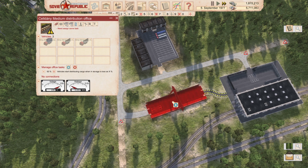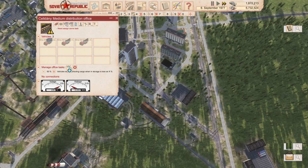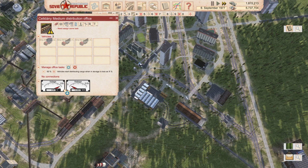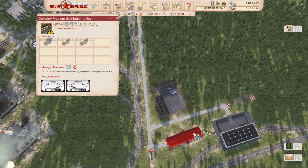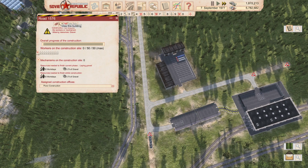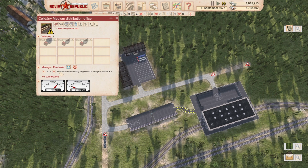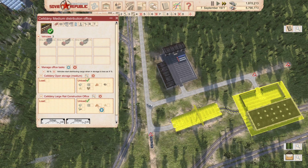Why is that not... need to assign some tasks? It's got power, if that was at any point the issue. Cannot assign the building itself, and is it giving me some kind of error message? Cannot find a path to... of course, how simple. Okay, that one and that one, you're gonna unload and unload.